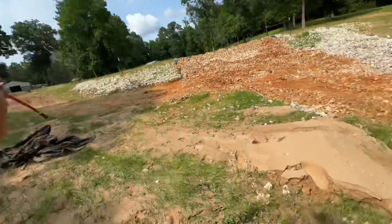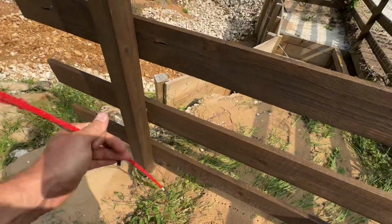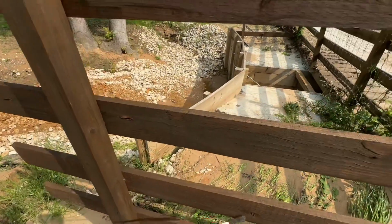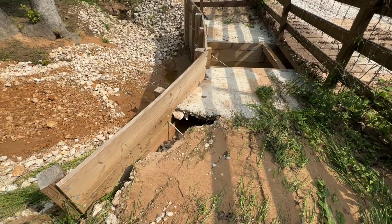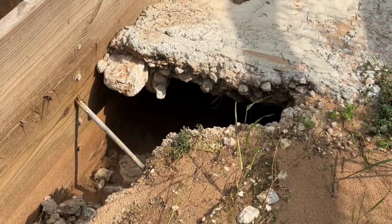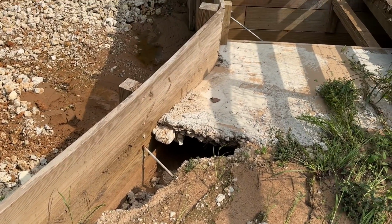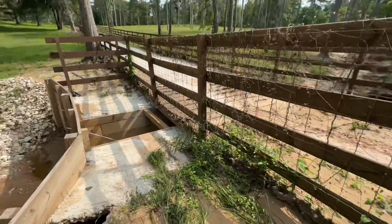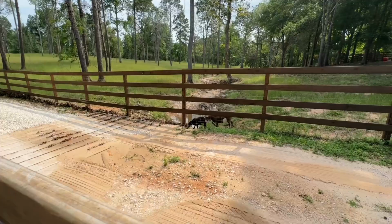So when it comes flowing from this hill over here, it'll flow down, and if it does hit my barrier, it'll wash off around it and not go on top and behind my bridge, because that's a washout that we cannot afford right there. That would be just detrimental to everything that we've done so far here at the property. If we lose this over here, that was too big of a project, y'all, and we just cannot lose that.